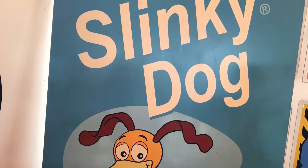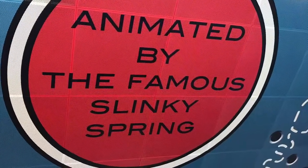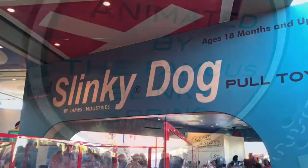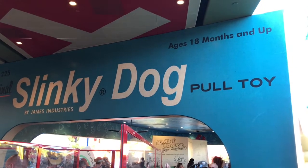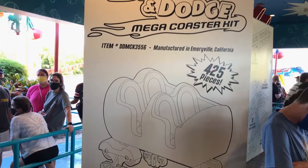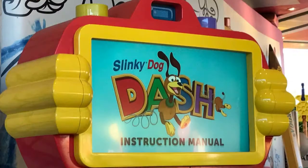This ride debuted in 2018 and was one of the most popular rides at the time, and is still very popular to this day. Throughout the queue, you'll see the instructions and pieces where Andy built this coaster set in his backyard.